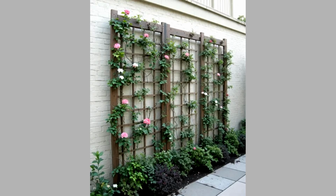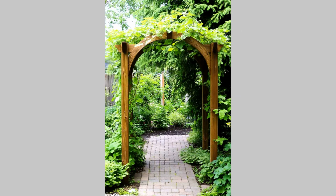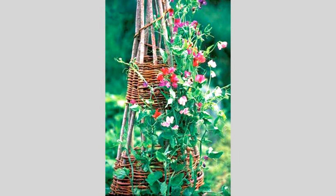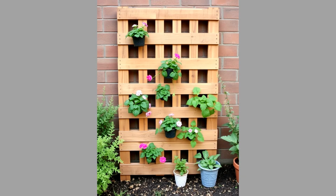Most people build a trellis to hold a plant. A senior designer builds a trellis to hold the light. Today, we are moving beyond the how-to and into the structural logic of spatial expansion. We are revealing the secrets to invisible boundaries, how to create total privacy without ever feeling boxed in.